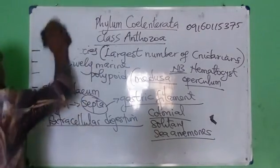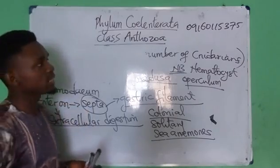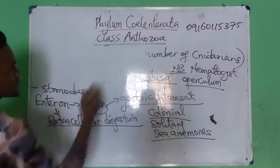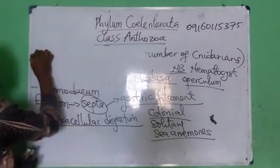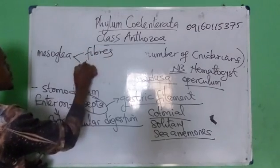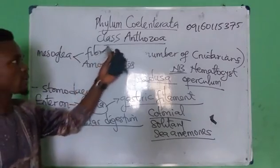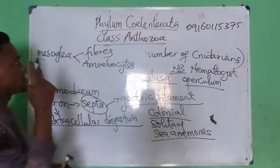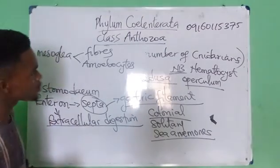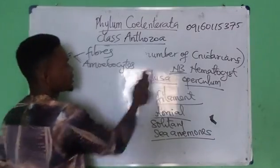Just as I told you that the Scyphozoans have mesoglea that is thick and fibrous, please take note that the Anthozoans have mesoglea that contains fibers and amoebocytes. The mesoglea of the Anthozoans contains fibers and amoebocytes. Please take note of that. It is very important.